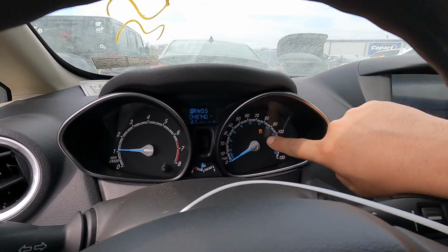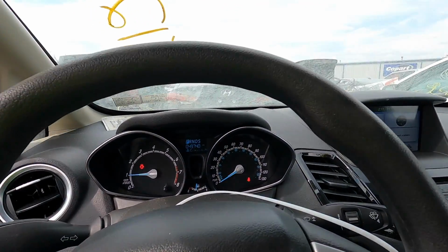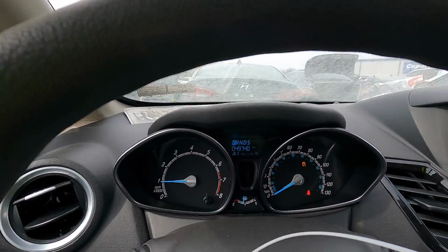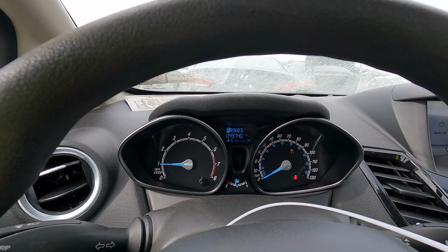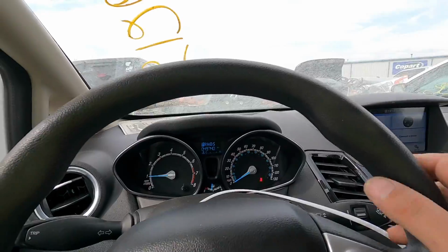Now we do have a traction control light on. The brake light is on because the e-brake is on. Turn that off. Let's close the door and see what remains. It is just a traction control light. Very interesting. I'm guessing the ABS is probably freaked out because that wheel is crooked.